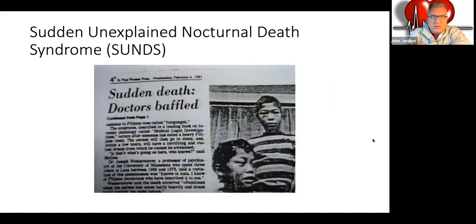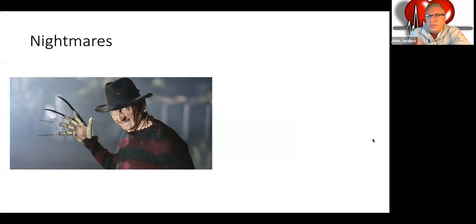They looked at this back in the 80s and 90s, and they called it the sudden unexplained nocturnal death syndrome. Because what was happening is that these Asian males were dying in their sleep, or at least not waking up. So they thought something was happening in their sleep to cause them to die. They actually thought that it was from nightmares, that these otherwise young, healthy men were having nightmares, and somehow that stopped their heart in their sleep.